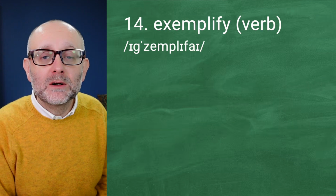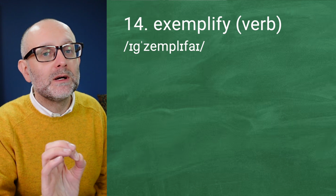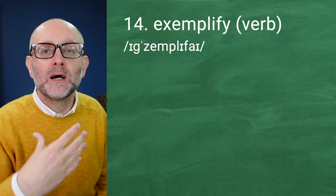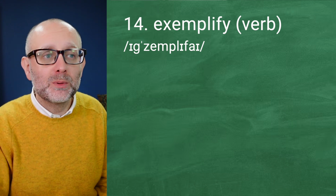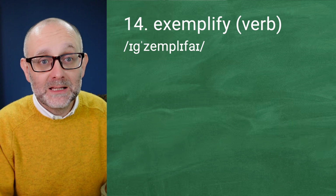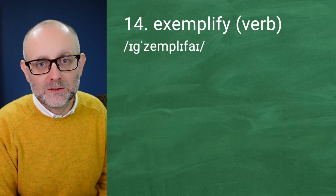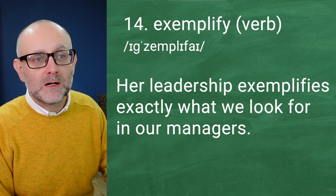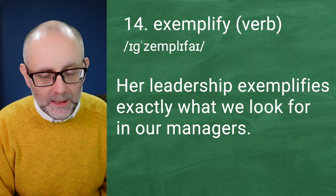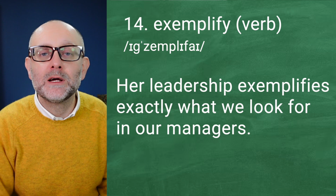The next word we have here is exemplify. Exemplify. The sound at the start is more of an ig sound than an ex. And this is a verb, and it means to be a perfect example of something. And this is very commonly used in professional or maybe even academic situations. So an example sentence for you is, her leadership exemplifies exactly what we look for in our managers. Her leadership exemplifies exactly what we look for in our managers.